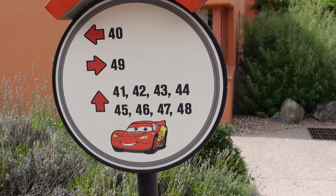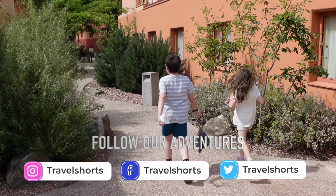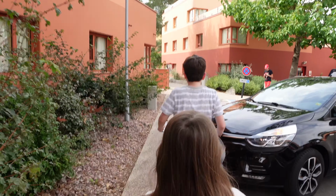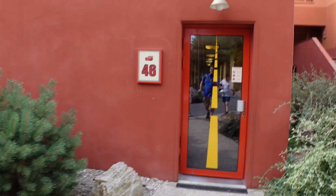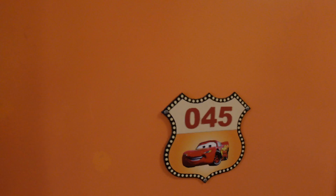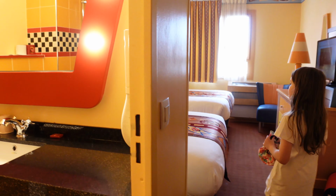So we're in building 46, I guess. Yeah, building 46. So we're about to take a first look at our room number 45 in building 46. Whoa, there's 2 double beds.